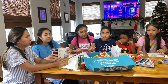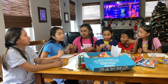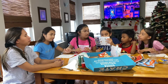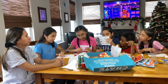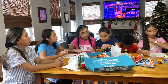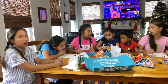Okay, so Candy's turn. Oh, see. Ooh, what's that? Cactus candy. Okay. Small jelly gummies from Arizona made from real prickly pear cactus. They're small, tangy, and sweet, which makes them the perfect snack on the go. So it's a candy from Arizona.